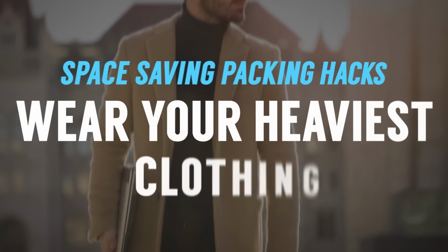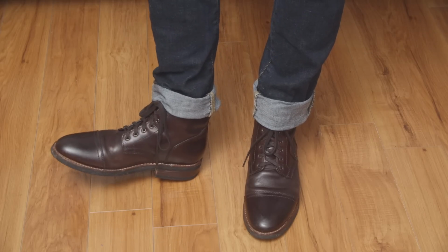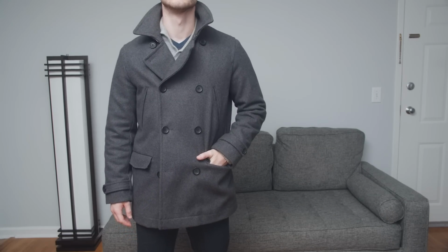The next hack is to wear your heaviest clothing. So wear your heavy boots, your jacket. Don't pack this. Maybe you're going to be going from a warm area to a cooler area. Well, go ahead and start dressing for it. Wear it on the airplane. It's not going to count against you as your carry-on or your personal items.